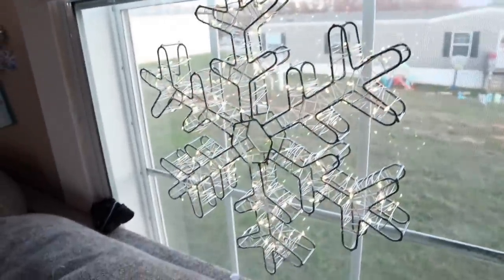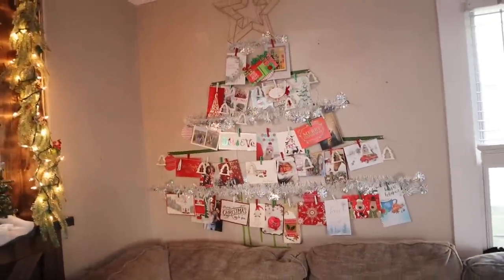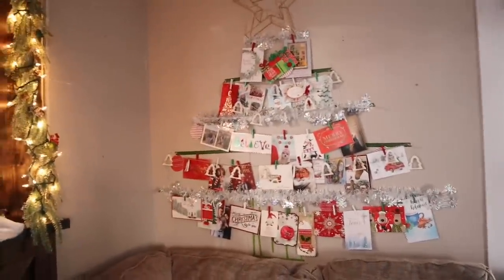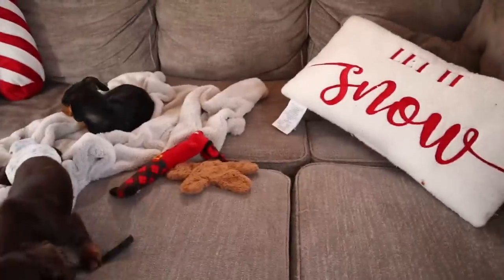Right here, I got this little lit up snowflake, and I like it when we're coming up the hill in the trailer park. It's all lit up in the window. I got my card tree over here. I'm going to rotate out my cards so that I can show off even more of y'all's cards. That is from Ross, and their Christmas toys are from Ross and Walmart.